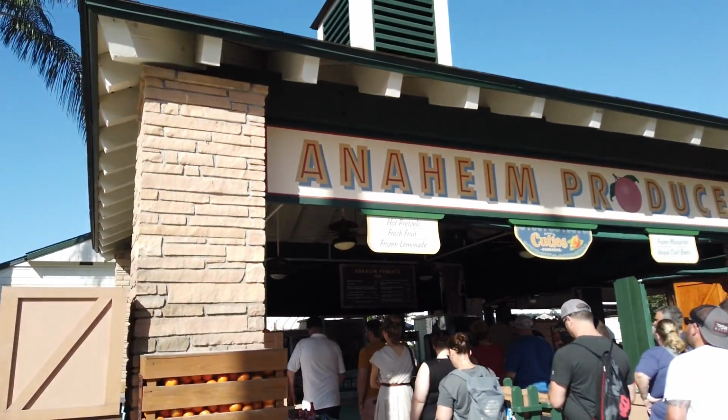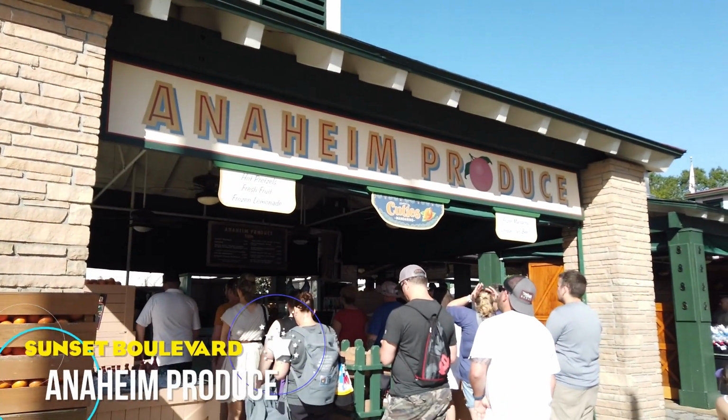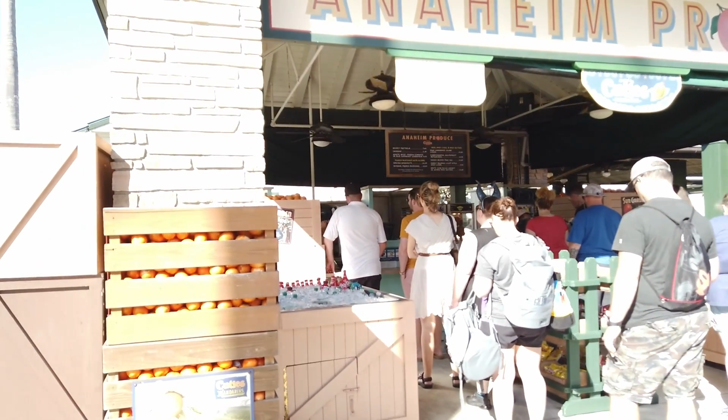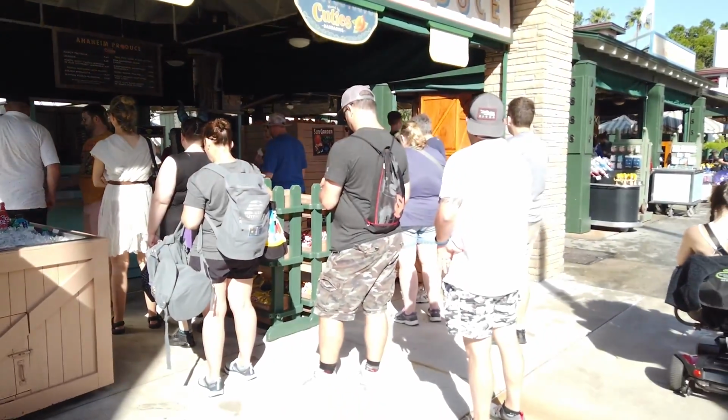Next to the Pins and Souvenirs stop is Anaheim Produce. This is where you're going to find some cuties, frozen margaritas, craft beers, frozen lemonades, fruit, hot pretzels, pickles. This is just kind of a grab-and-go stand. There's not a ton of options here, but there's also not normally long lines here, so that's great to know.